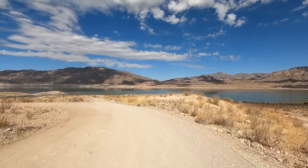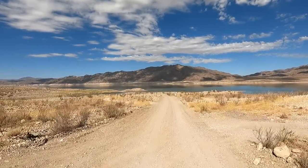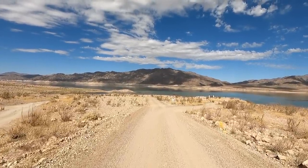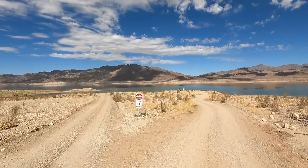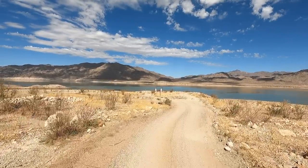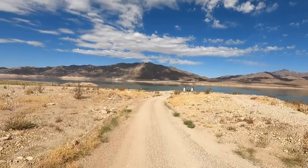I see some porta potties way down. Looks like a couple cars with little boat trailers. So maybe they can still launch here. Huh. They got signage here. It says keep to the right. Okay. Huh. So they developed this a little bit. So you do have some access here at South Cove. But we are heading way down. My goodness.